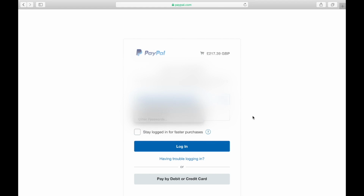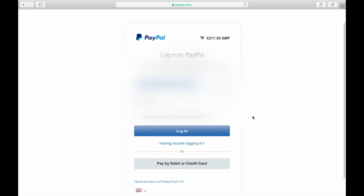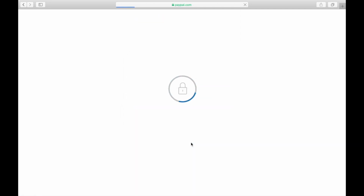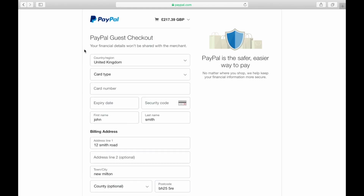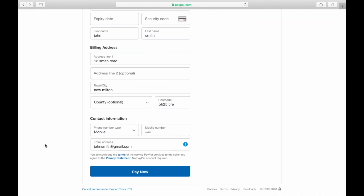And we know that not everyone has PayPal, so if you would like to pay by direct or credit card, you do have that option after confirming an order. And now it goes straight to PayPal screen, but if you scroll down just here, you've got pay by debit or credit card. After you press that one, let's see, it's loading. And you can see you've got all the information required, like card number, expiry date, security code, first name, last name, and the address. There you go. Simply you just press pay now in the end.